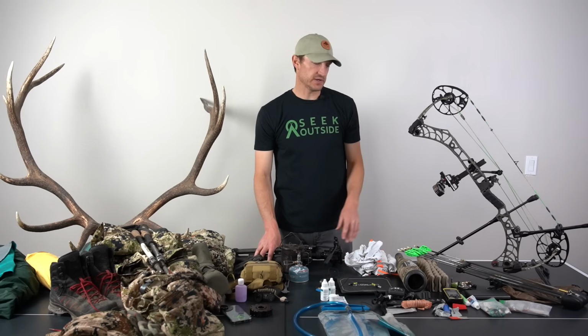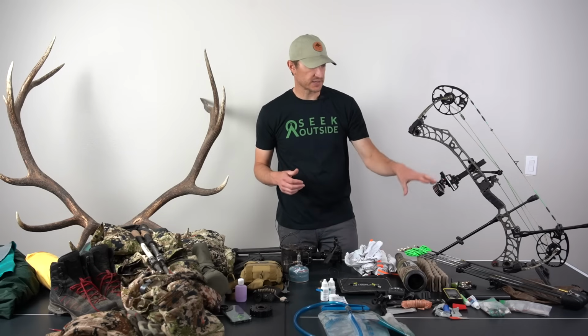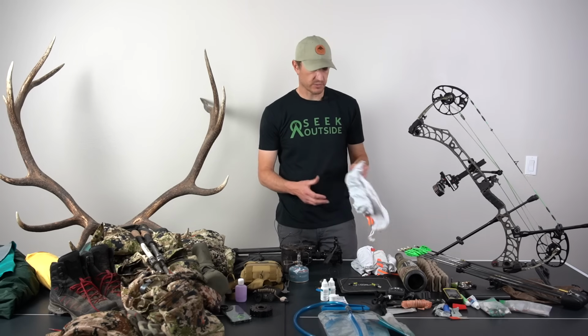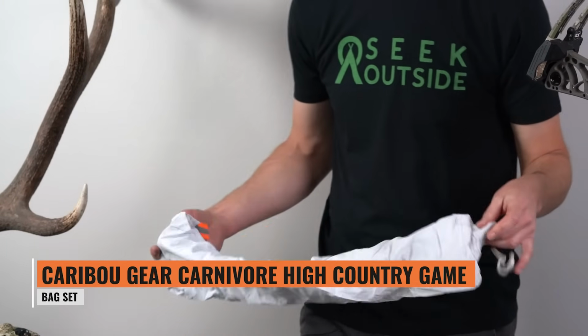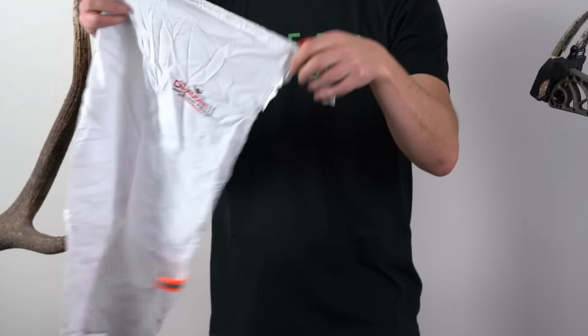All right, I'm gonna move into some of my kill kit components that I keep inside this little sil nylon sack that composes my kill kit. I use the Caribou Gear Carnivore game bags. They come in a 5-bag set: 4 of the larger bags like this one. You can see that's the Carnivore 3.